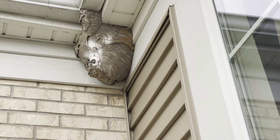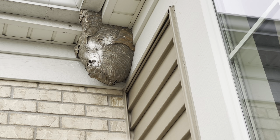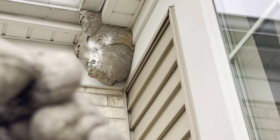I think I see another queen flying over here. Oh, man. It's just queens everywhere, man. Oh, it's not gonna focus because I got it zoomed in so much.